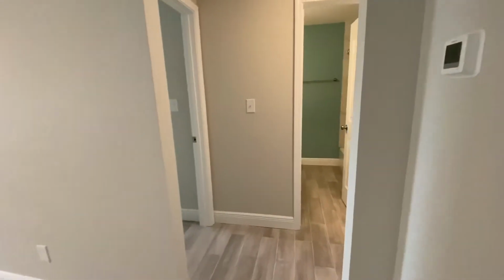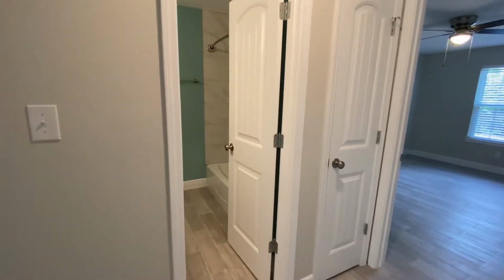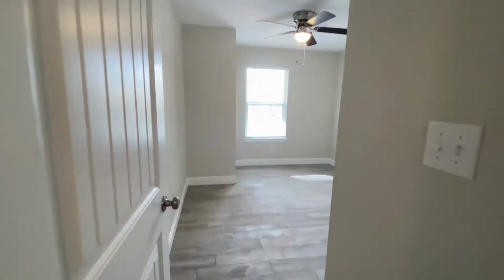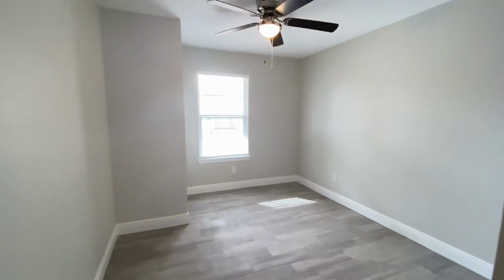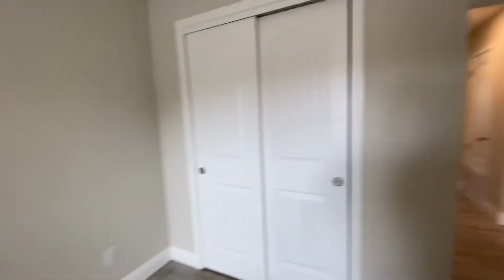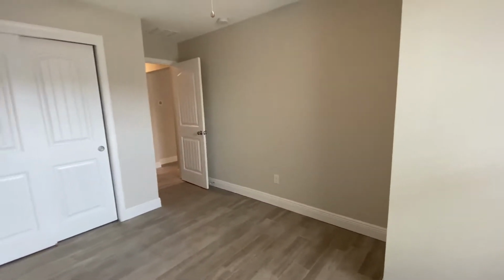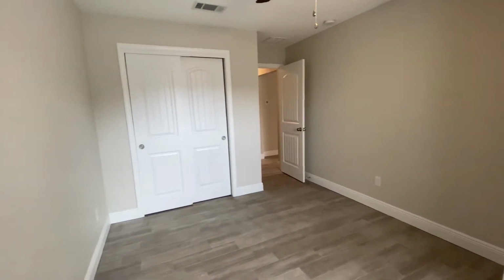Now if we go left, we'll turn to a short hallway. We're gonna go towards the front again, so here's our first of the bedrooms. Again, we do have same flooring throughout, nice light fan combo, window for some fresh air if you like. There's our closet.